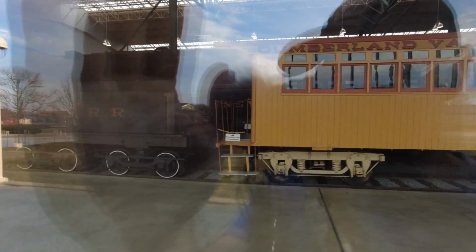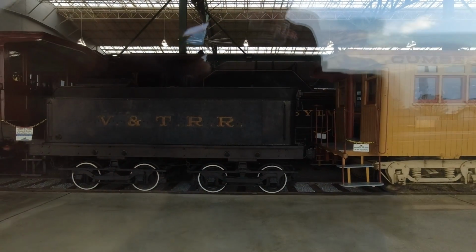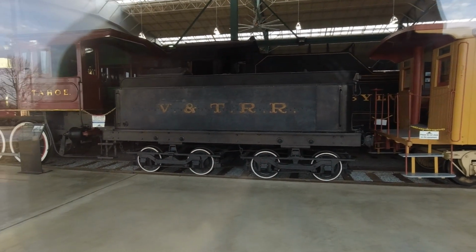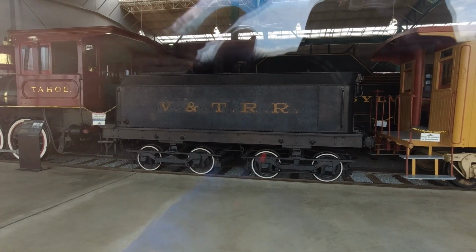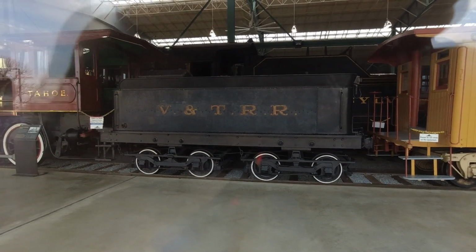Yeah, there's somebody in there jogging too. Yeah, how about his jogging? Yeah, right. What's that? There's a Conrail. Yeah. So I'll give you as best a look here as I can with the glare.